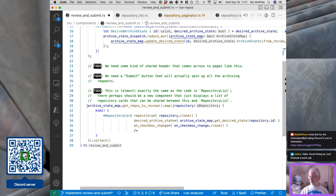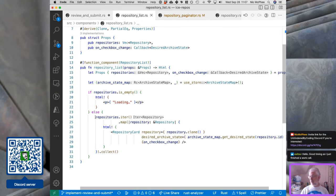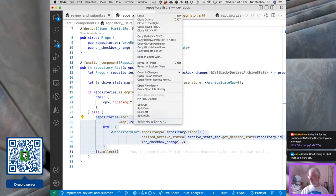So the issue is that this is almost identical to the same thing here. Actually, if we split right, yeah, we'll do that.